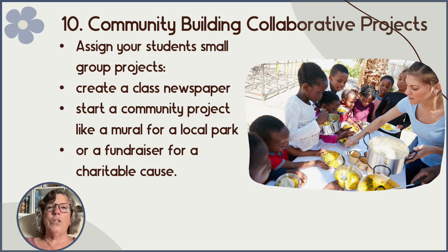organizing a fundraiser for a charitable cause. These projects not only develop academic and social skills, but also instill a sense of community and responsibility in your students. Collaborative projects encourage teamwork and can develop peer support in your classroom.